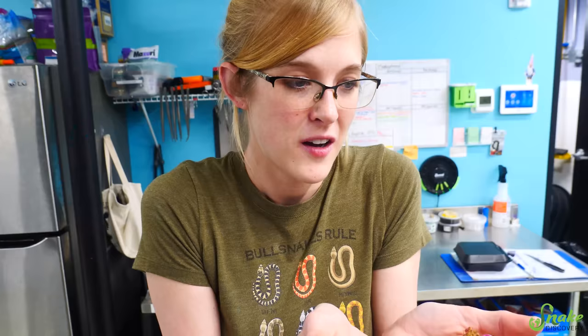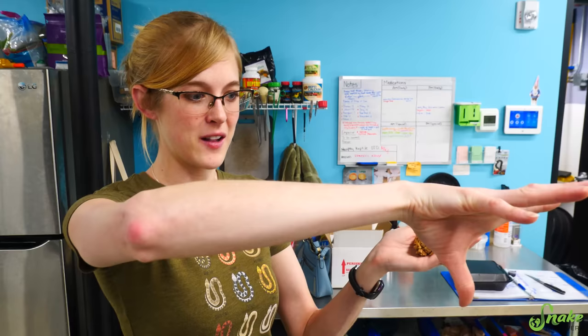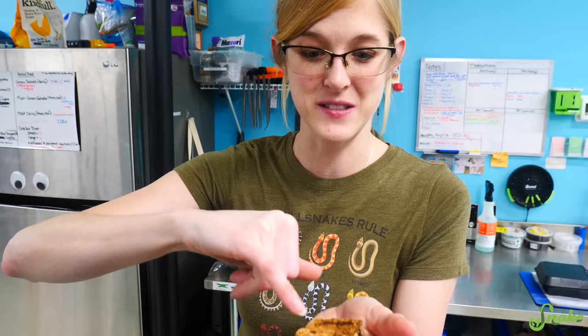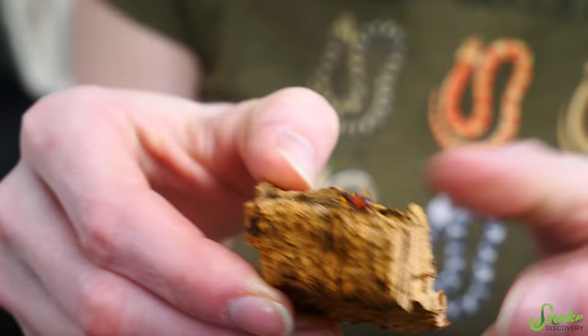Nerd. What's a proboscis? Oh, it's the attachment to the face of a lot of insects, like the long tongue-like thing that moths and butterflies drink from. That's a proboscis. Okay. And on assassin bugs, their proboscis takes the form of an impaling weapon that they use to kill their prey. So, yeah, kind of cool. It's hard to see on a little juvenile here, but that's what they start out as, this little red color. Okay. And then after they molt a couple times, they turn into this.